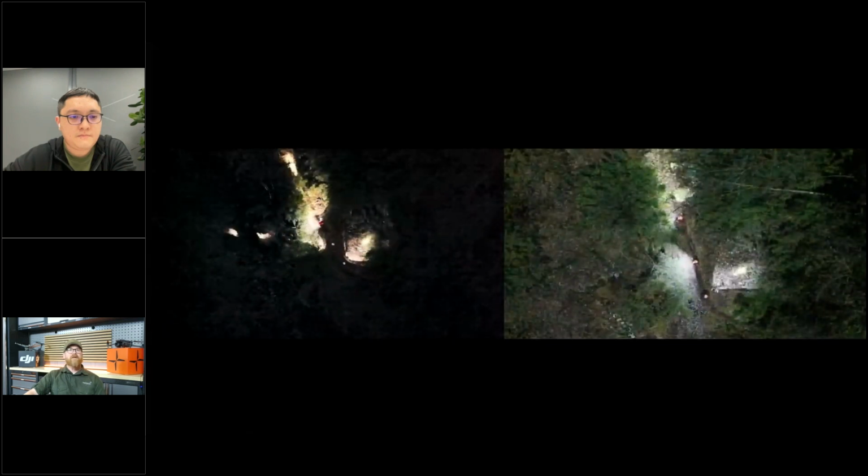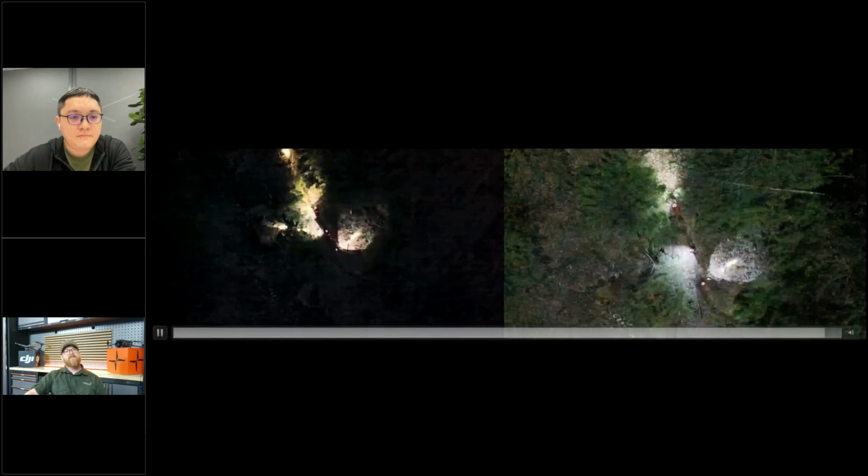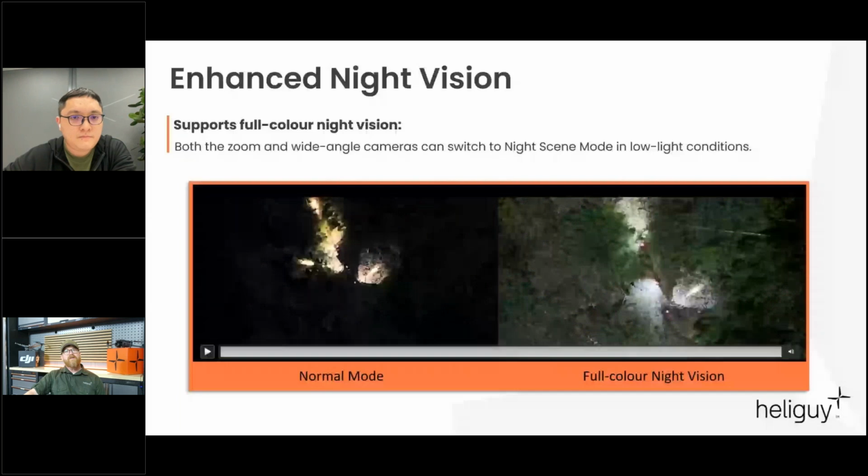So the one on the left is just in normal mode, and then as soon as you activate that full color night vision, you'll see the area is more illuminated for when obviously out looking for the likes of missing persons and things like that.